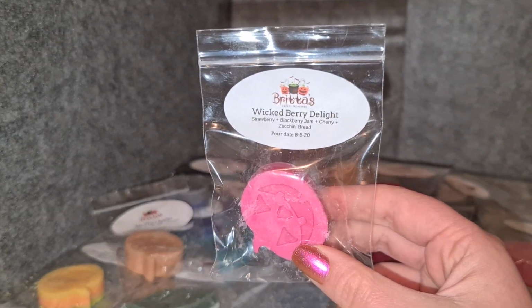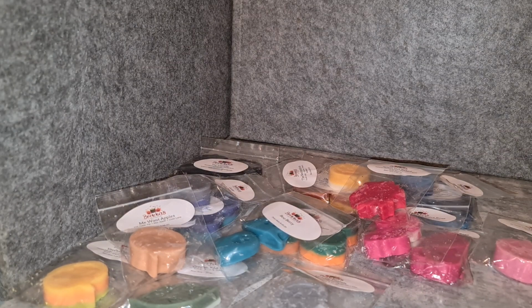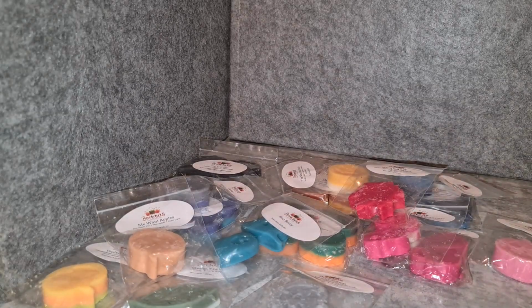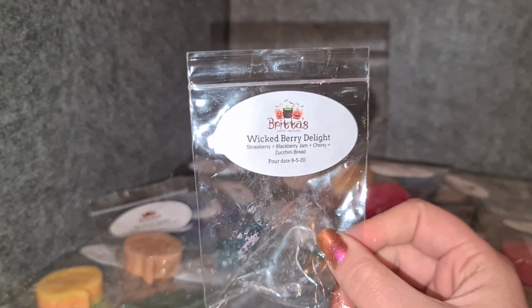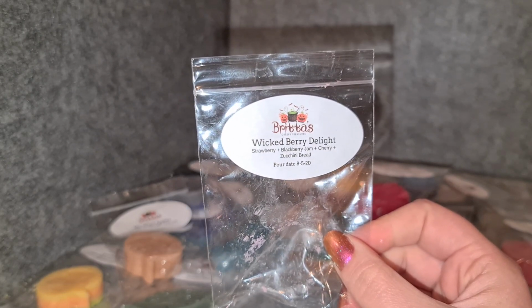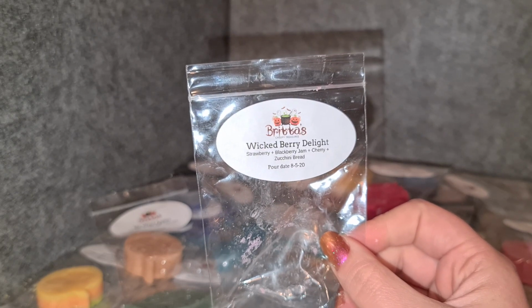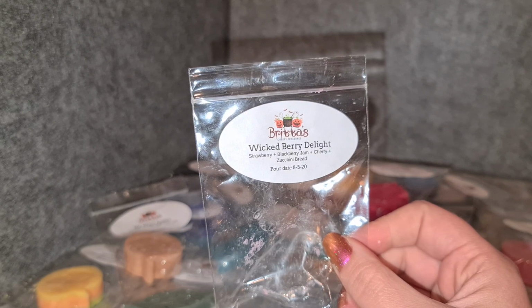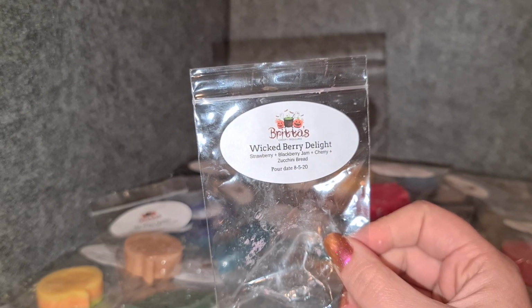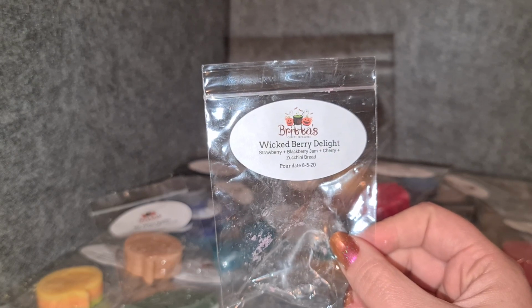Wicked Berry Delight. So strawberry, blackberry jam, cherry and zucchini bread. So this is a double pink and pink. All right, so I feel like this would be better without the cherry. The cherry's not too strong. It's kind of borderline, so this might still work. The zucchini bread is nice. The strawberry, the blackberry jam are nice notes. Thankfully, it's not that strawberry jam that I really dislike. So the berries are good.